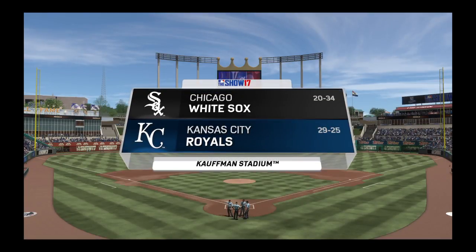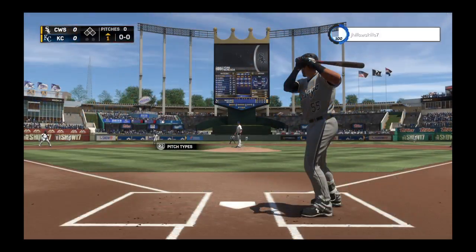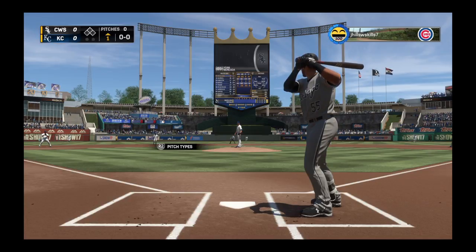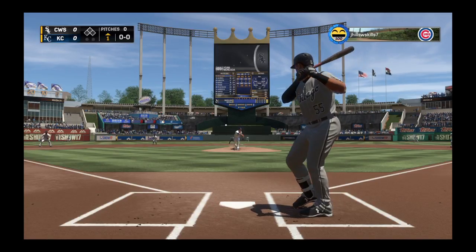Now from the longtime home of the Royals, day baseball from Kauffman Stadium in Kansas City. Today, it's the home opener for 2017 between the Chicago White Sox and the Kansas City Royals. Royals baseball starts right now.